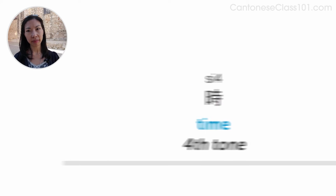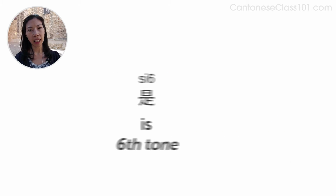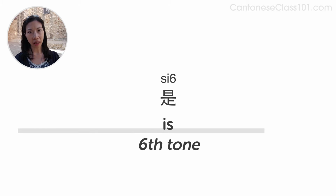The fifth tone is another rising tone. It starts low, then rises to the middle of your range. Lastly, the sixth tone is low and steady, but not as low as the fourth tone.